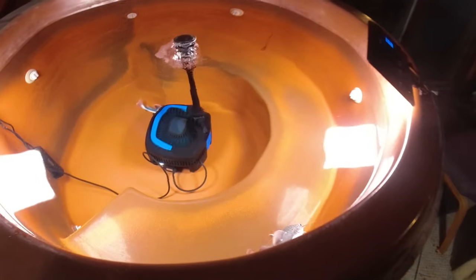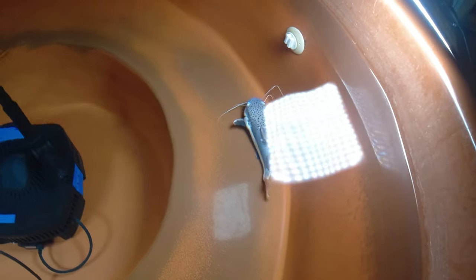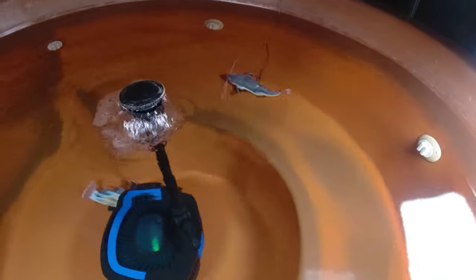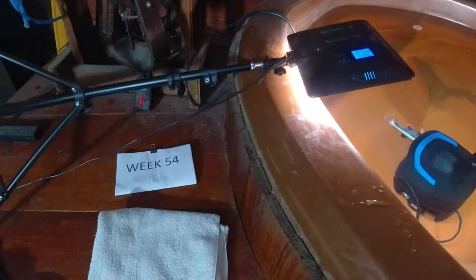Alright, so today I'm going to give you an update on my two red-tailed catfish. I bought them 54 weeks ago as tiny little babies, and look at how big they're getting. They are getting huge. Alright, so 54 weeks, I've been keeping track here on my little cheat sheet.